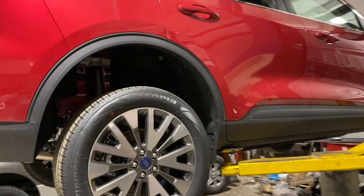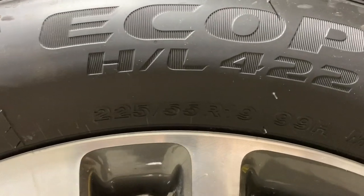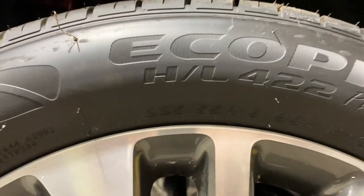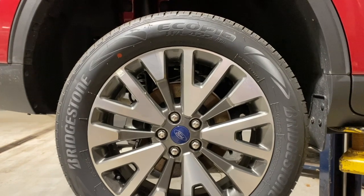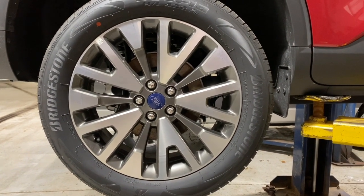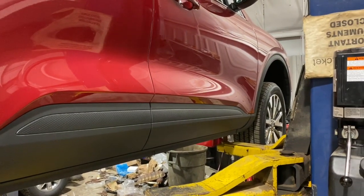The optional 19-inch wheels are wrapped in a 225/55/19 Bridgestone tire. The previous 19-inch wheels had a 235/45/19. They were slightly wider and a lower profile. The taller profile gives this one a nice squishy ride. Here's a look at the side profile.